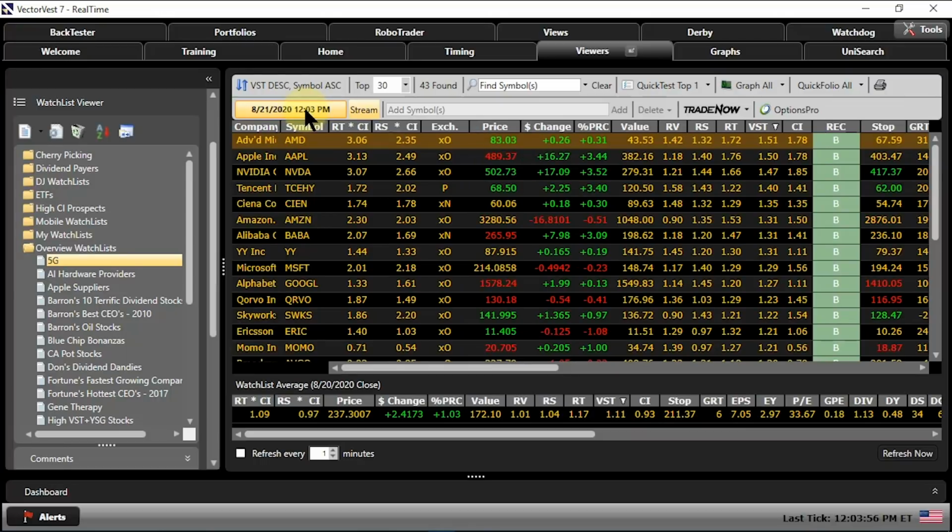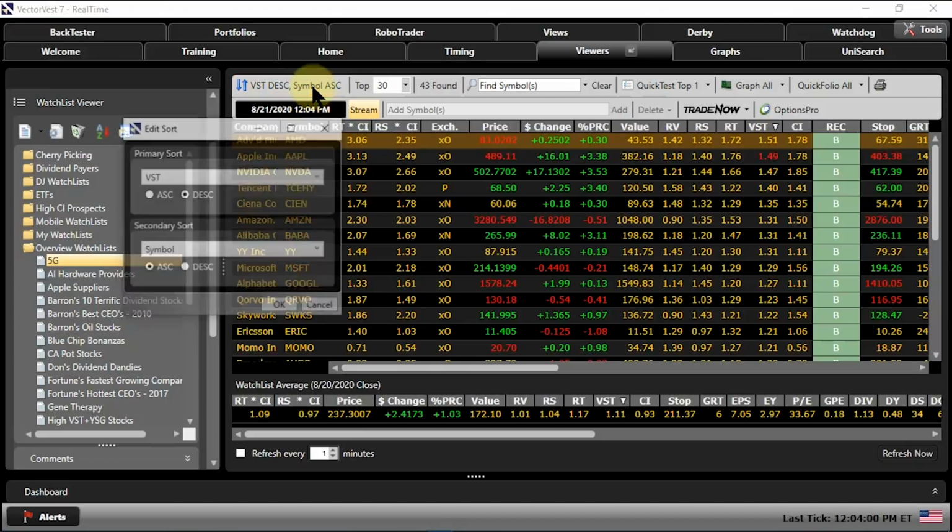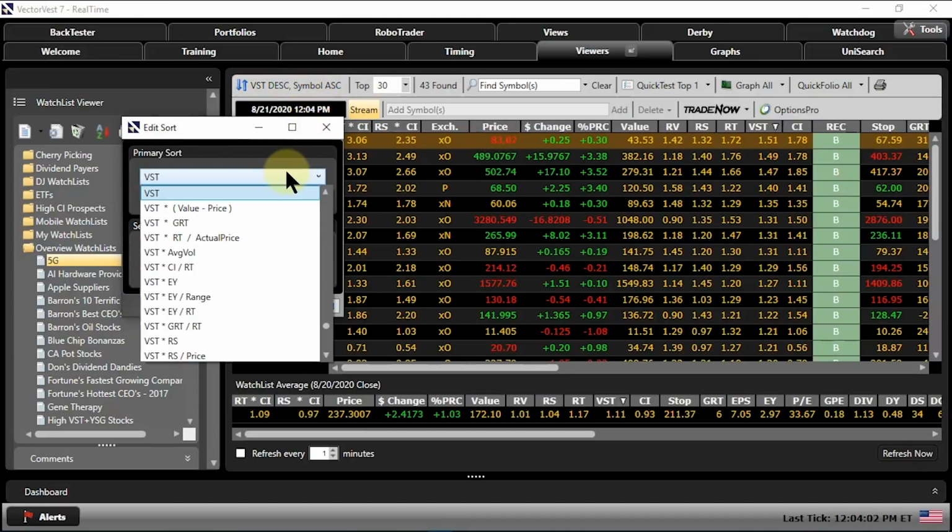First, I'm just going to change the sort. So I'm going to go right up here to the top, and VST is always a great place to start, don't get me wrong. But if we want smooth, steady rising price and smooth, steady rising earnings, we have two indicators that will get that job done. On the earnings side, it's going to be RS. So that would be a good place to start.